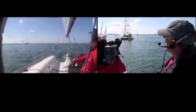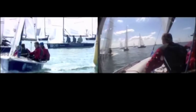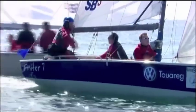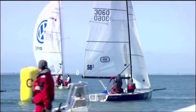Just tacking around the mark inside the rest of the fleet here now. This is the team that had the whole fleet ahead of them at the end of the first race of the day, rounding the windward mark in 3rd. Smooth tack there, but they've got a pretty intense downwind leg coming up. Always the pressure of more breeze coming in from behind.